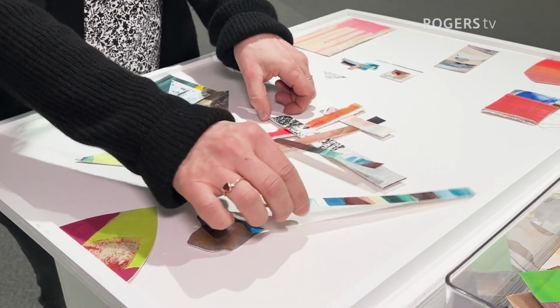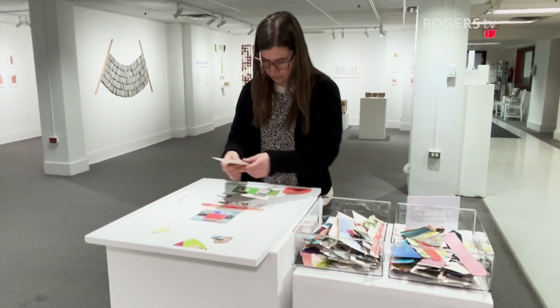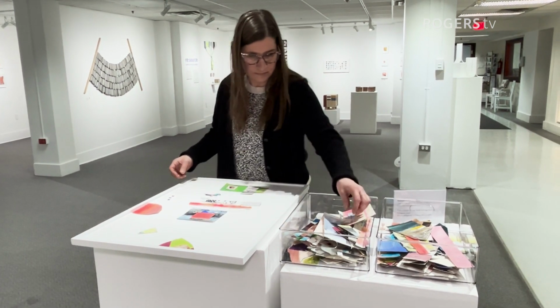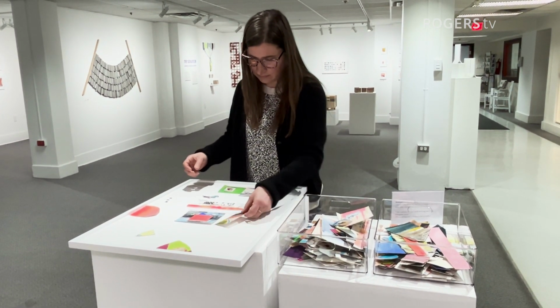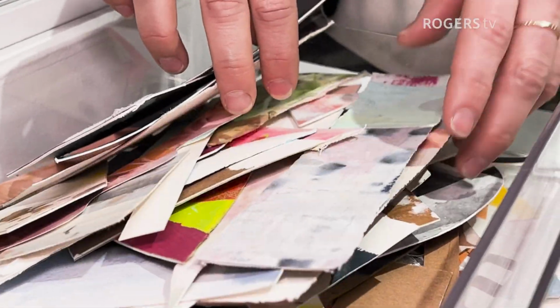The exhibition also includes some interactive hands-on stations where visitors can immerse themselves in the artistic experiences behind the show. My intention with the interactive pieces was that if you don't like something that you've made, it's okay to cut it up and make it into something new.